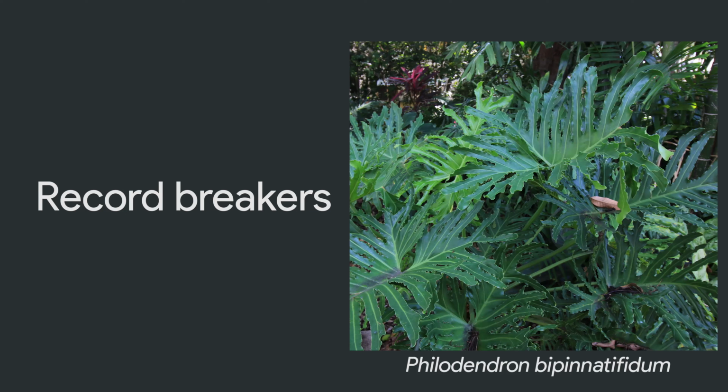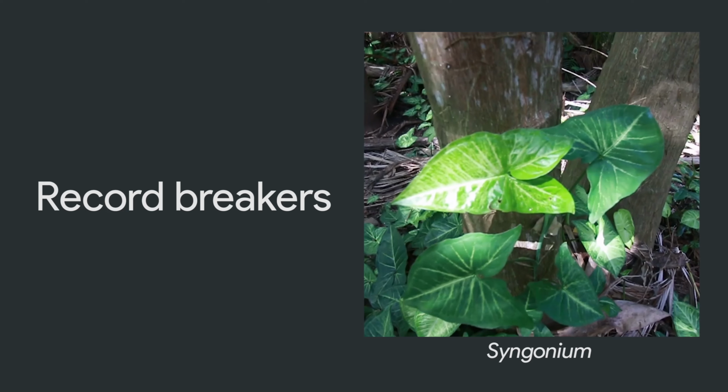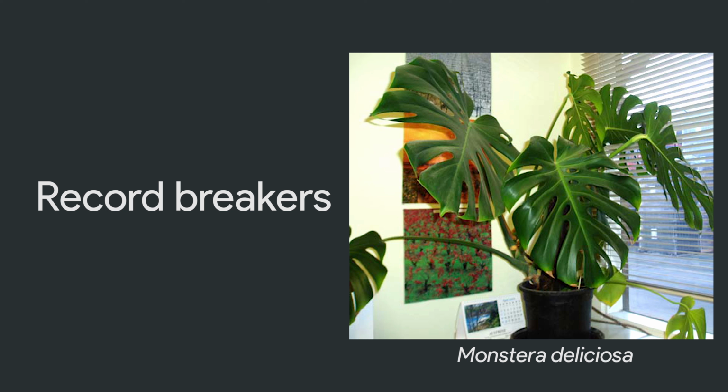The Araceae holds several botanical records, including the smallest flowering plant, Wolfia. Araceae also includes the hottest inflorescence, Philodendron bipinnatifidum. This family also includes the tallest unbranched inflorescence, Amorphophallus titanum. Araceae also includes the most common houseplant, Monstera deliciosa, and the most common cut flower, Zantedeschia aethiopica. This isn't bad for a family that most people have not heard of.